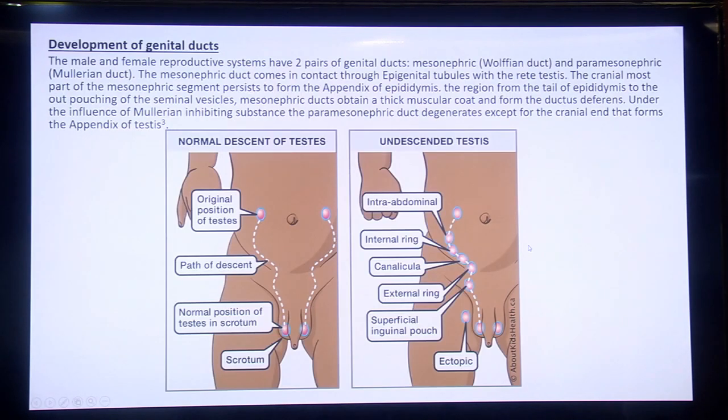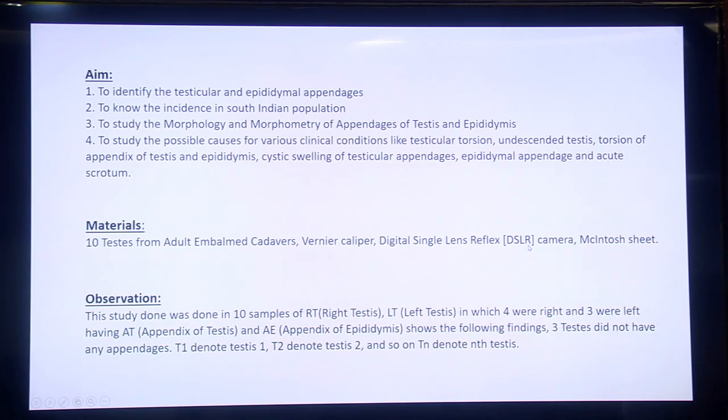The aim of our study is to identify the testicular and epididymal appendages, to know the incidence in the South Indian population, to study the morphology, morphometry, and in depth the shape of the appendages of testis and epididymis, to study the possible causes for various clinical conditions like testicular torsion, undescended testis, torsion of appendix of testis and epididymis, cystic swelling of testicular appendages, epididymal appendage, and acute scrotum.